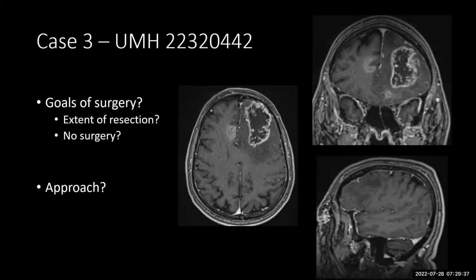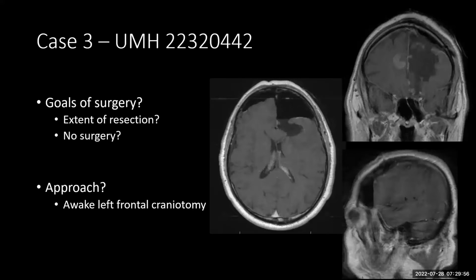Would you go for this other lesion on the right? I don't know if you'd cross hemispheres, but you could, if there is intraoperatively any sort of connection between the large left frontal and that small inferior lesion, maybe you could go for that as well. And so, yeah, that's what they did. They ended up doing an awake left frontal craniotomy, and they didn't get the lesion on the right. Okay, so we'll turn it over to Dr. Saad for path. Thank you.